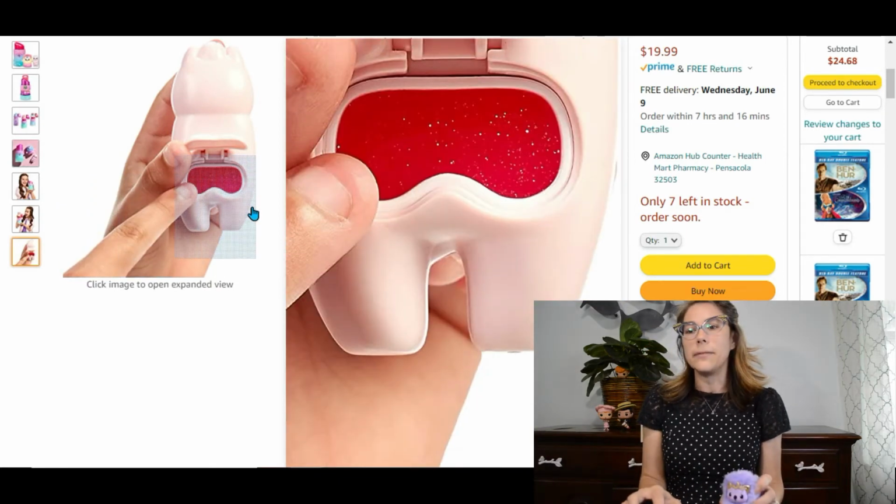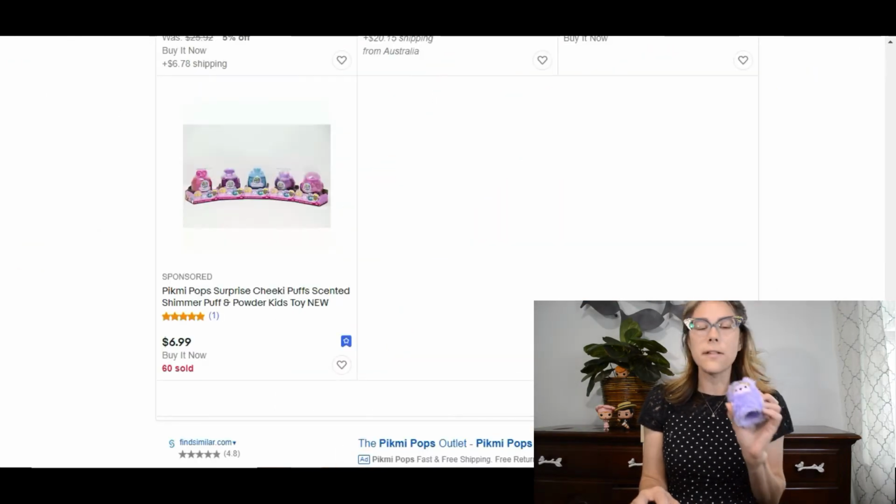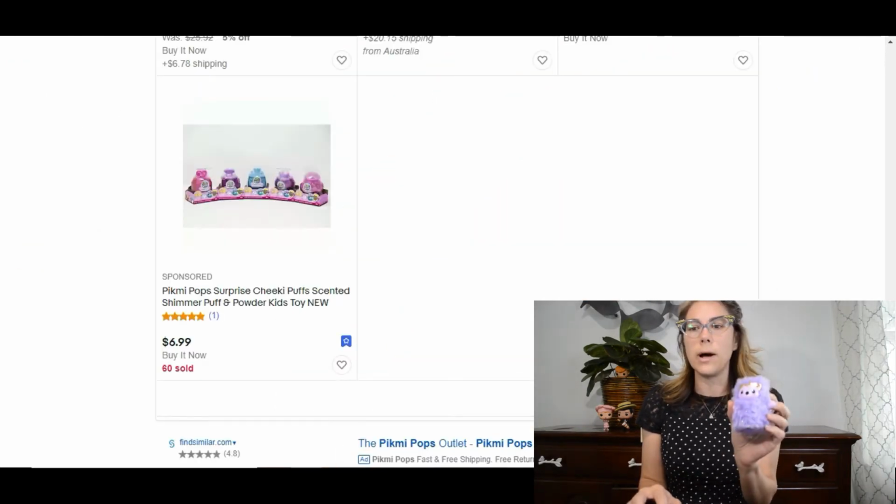Guys, I don't even know. I don't even know if this is supposed to be telling kids. It's quite questionable if you ask me. Anyways, I think this is a koala. It looks like a koala to me.